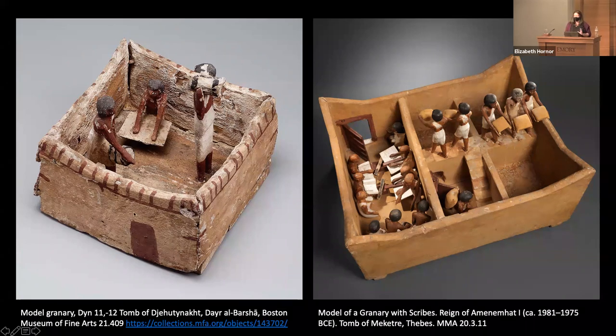This one here is from Deir al-Bersha, which is in Middle Egypt. And the one here is also from the tomb of Mekhet Re in Thebes in the south.